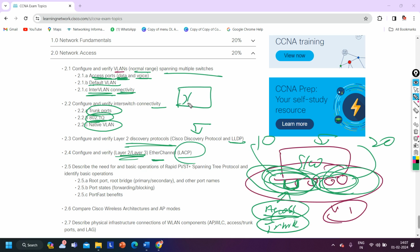If we are connecting two switches together, switch 1 and switch 2, let's say I have two cables between switch 1 and switch 2 for more bandwidth, right? Not for redundancy, but to achieve more bandwidth. But by default, one protocol is running on switches. That protocol is STP, the Spanning Tree Protocol. So what will the Spanning Tree Protocol do? It will block one link just to avoid the loop.